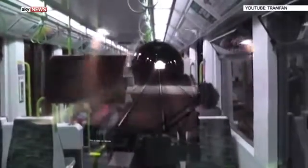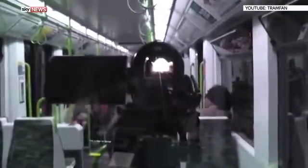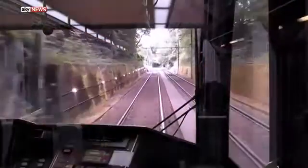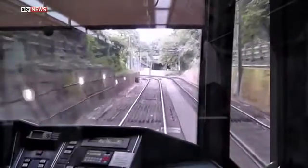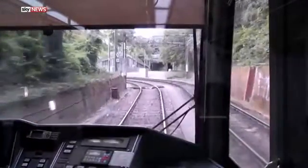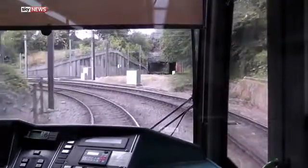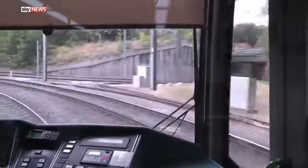This footage shot by a tram enthusiast gives you a driver's eye view of the deadly junction. As the tram emerges from the tunnel, watch and listen as the brakes are applied, bringing the tram speed right down to the designated 20 kilometres an hour limit. You can see the sign on the left of the track. The Sandilands junction is negotiated safely before the tram approaches the station.